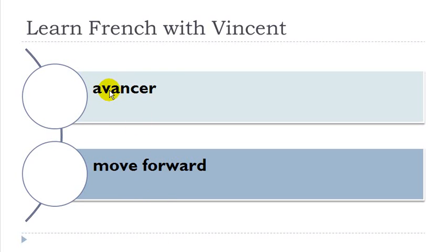Avancer. Okay, when you combine A and N, you get the nasal en, avancer. Okay. Traverser. Souvenir. Okay, O and U, you get OU, souvenir. Okay, here is really pronounced like souvenir. Couvrir.